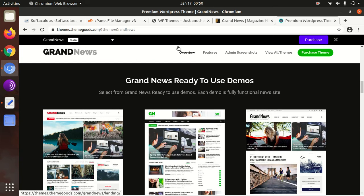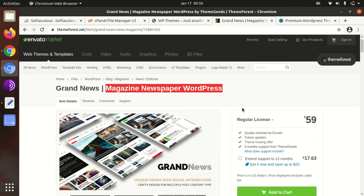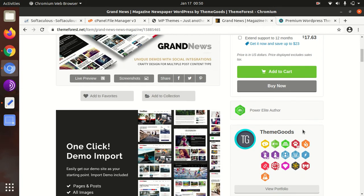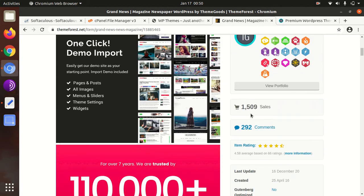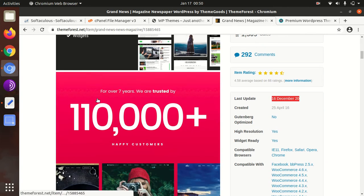We can take a look at the demos as well. The theme Grand News is definitely a magazine, newspaper and WordPress theme, and the theme has been developed by Theme Goods, and they are Power Elite authors. The theme was developed in 2016, and regular updates are also being done, and you can see the numbers.